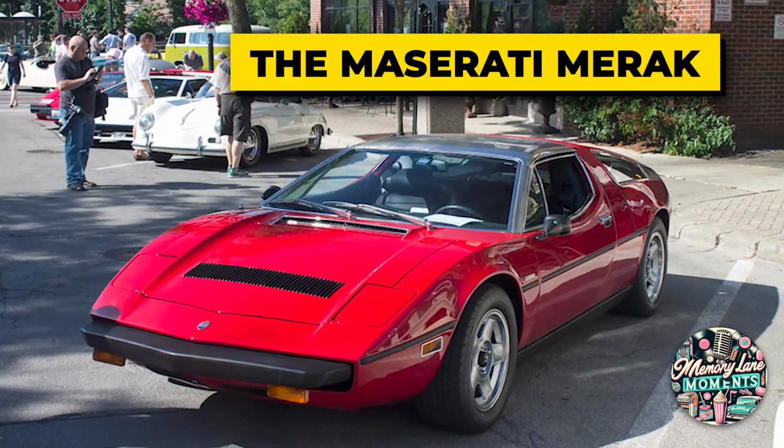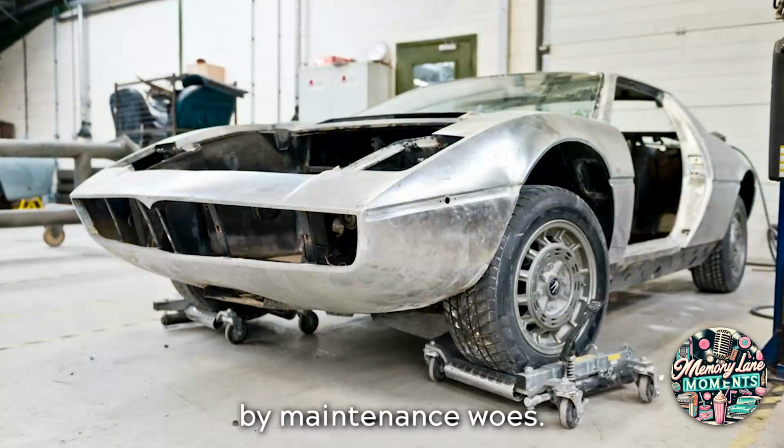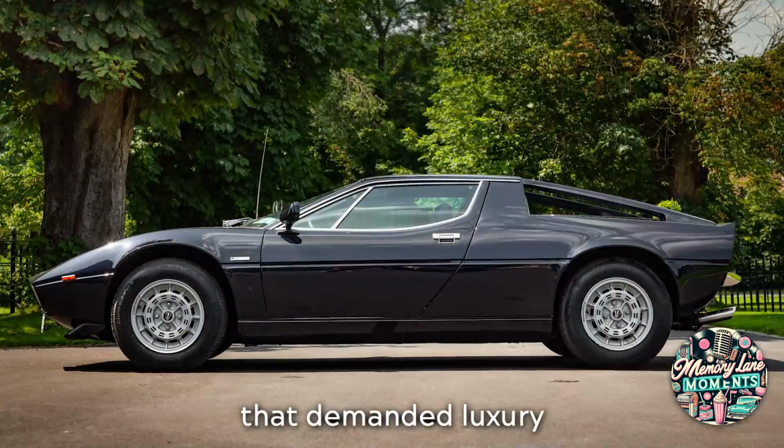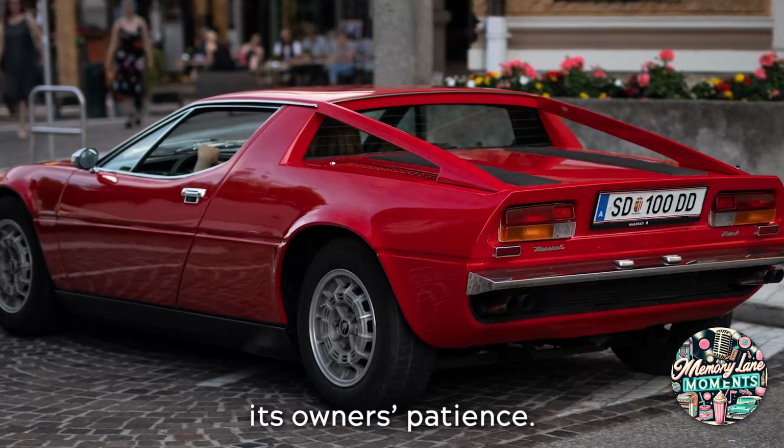The Maserati Merak, an Italian sports car with stunning looks but plagued by maintenance woes. It was a luxury car that demanded luxury levels of care, a high-maintenance beauty that tested its owner's patience.